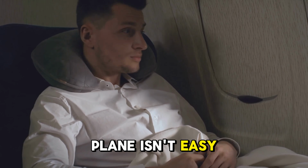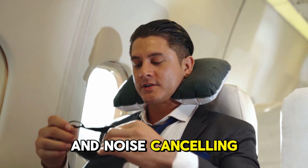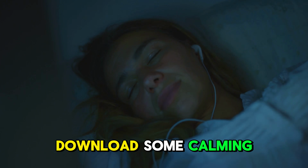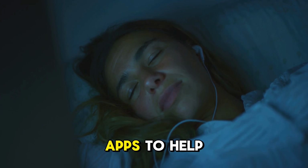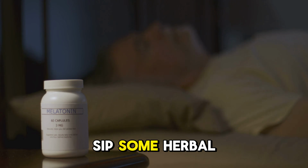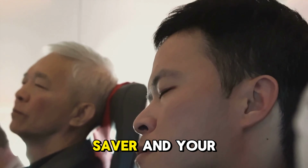Sleeping on a plane isn't easy, but it's not impossible. A travel pillow, eye mask, and noise-canceling headphones can work wonders. Think of them as your plane survival kit. Download some calming music or white noise apps to help you drift off. Need a little extra help? Try melatonin or sip some herbal tea. And don't forget an inflatable neck pillow. It's a space saver and your neck will thank you.